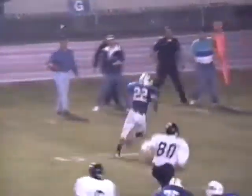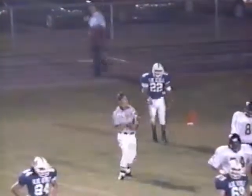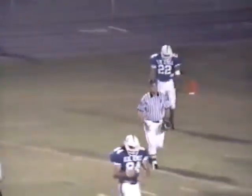Pitt will set him down. Going to give it to Griffin, he's got it. He's at the 15, the 10, the 5. Touchdown, Lebanon. Griffin, boy, they had some razzle-dazzle in the backfield and completely crossed us up, as well as Hendersonville.